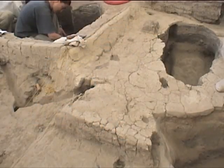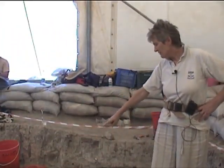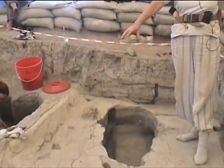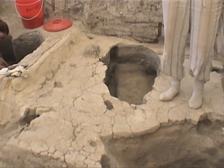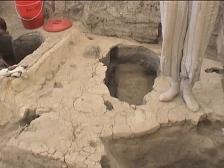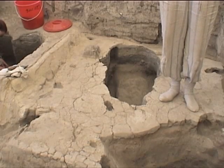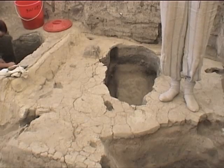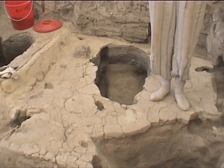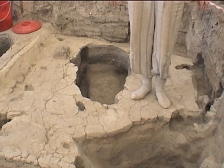I'm standing on the top of floor 6 of platform feature 173, that's this one here, and this is in fact the earliest floor of phase D, as we call it. That is, just when we remove this, we're going down into phase C, which is where they've reached over much of the floor here in space 86.